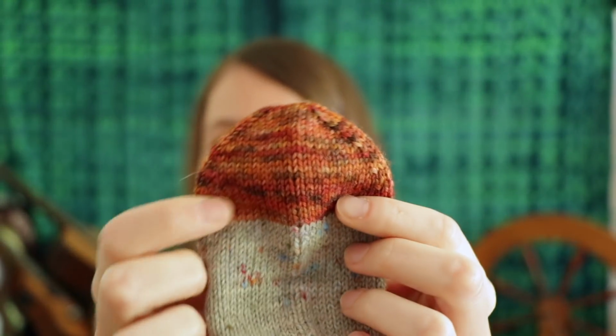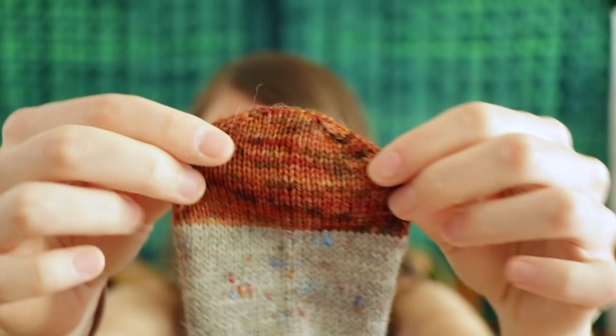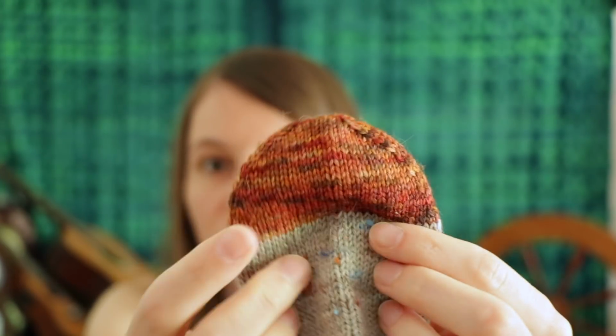Let me show you this rounded toe. Here is how the rounded toe looks that I am doing. I really like it.